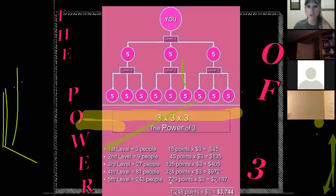That's one way. Okay, that's just from building your team and duplicating and doing the power of 3. This right here shows the power of our compensation plan and the power of duplication and building this business and how it works.